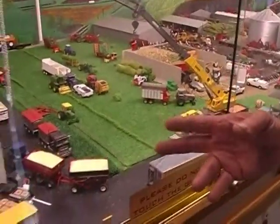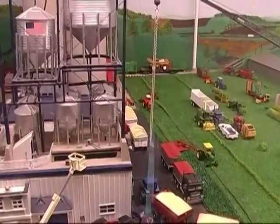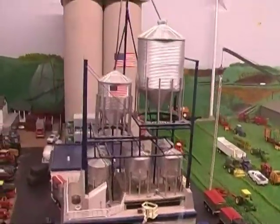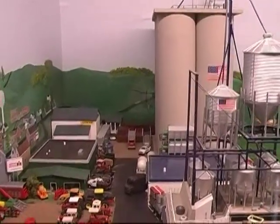We go on down to the co-op, the big grain storage silos in the back, the auction barn back there, the machinery dealership. Just an awful lot to see, an awful lot of detail.